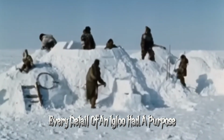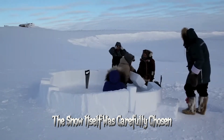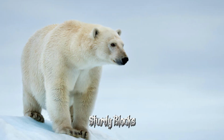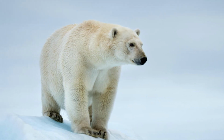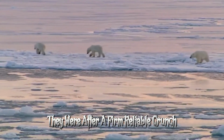Every detail of an igloo had a purpose. The snow itself was carefully chosen. Not the powdery stuff you'd use for a snowman, but dense, wind-compacted snow that could be cut into clean, sturdy blocks. Builders would listen for the right texture, almost like sommeliers sampling wine, except instead of a fruity bouquet, they were after a firm, reliable crunch.